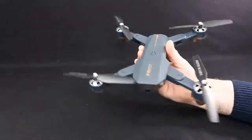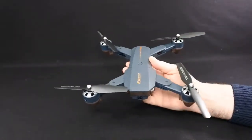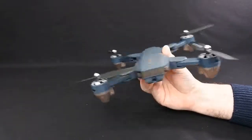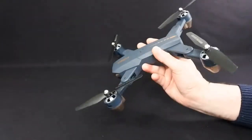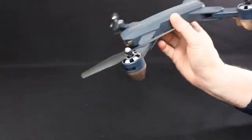The FQ777 FQ35. I bought this at the same time as I bought the FQ40, which I hated, which made me not review this for a couple of weeks. I left it in its box, which was a mistake, because this thing flies absolutely superb, and in my opinion is better than the Visuo. There, I've said it. Get some hate for that.